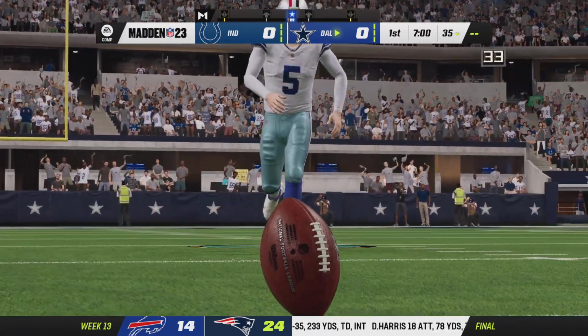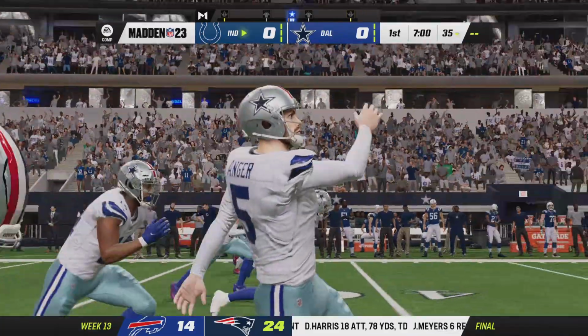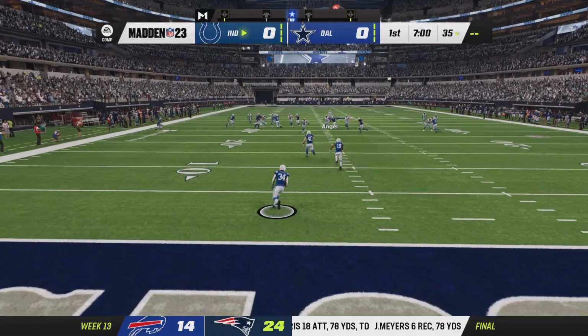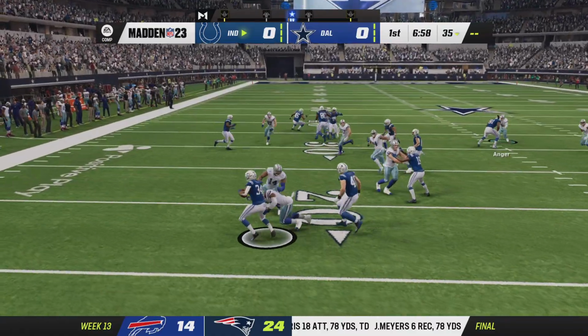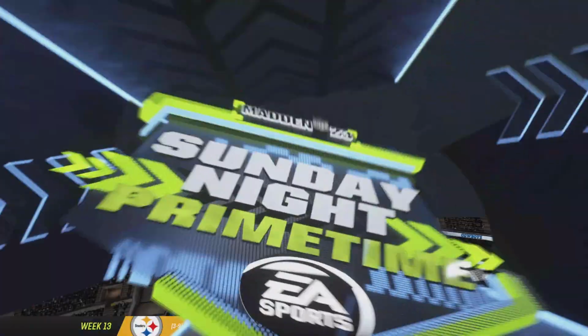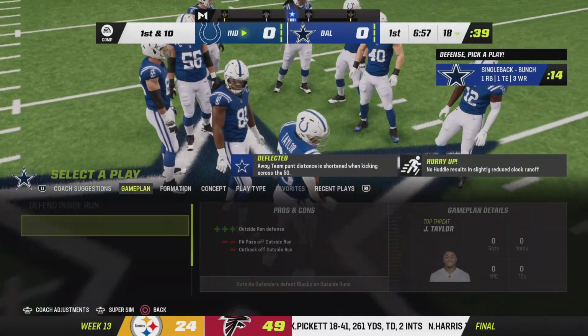The calendar has turned to December, and we're in the home stretch now as we're underway in Week 13. Bringing it out of his end zone, Isaiah Rodgers. And he had no room to run as he's tackled down inside the 20.